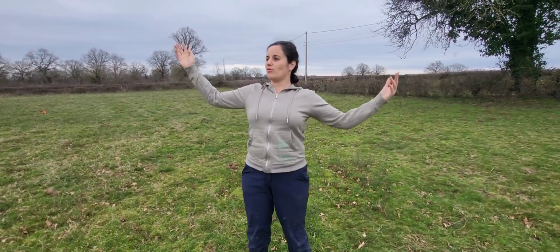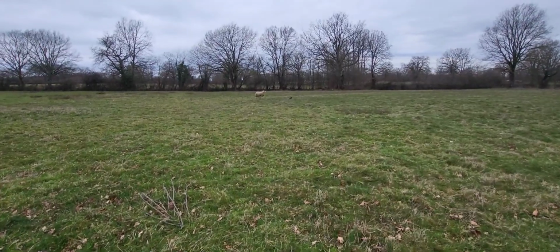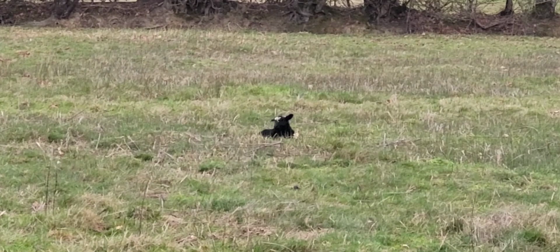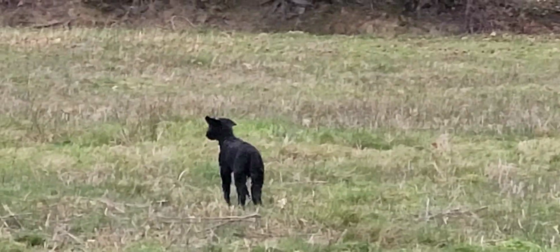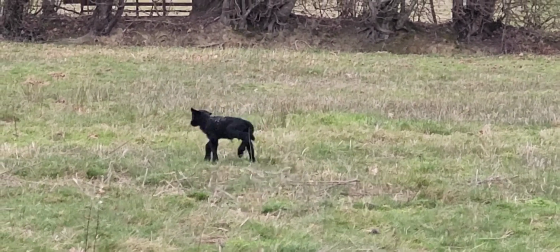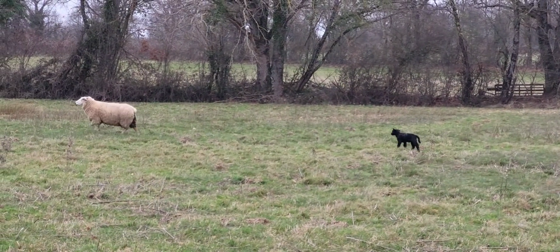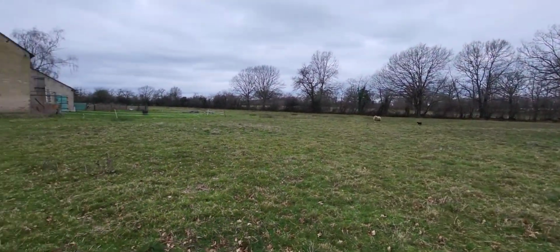Sheep poo everywhere. Thank you for the fertiliser. There's a lamb! Got a lamb. Black one. Don't go too close. The rest of the whole flock has gone off, look, because her lamb's having a rest. Hello. The sheep are scared of us. Look, Mum's like, come on. Oh, it's shivering. It can't be more than a few days old. Okay, we're going. Right, let's go.